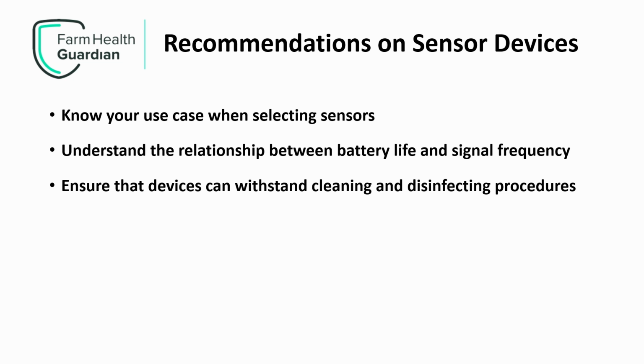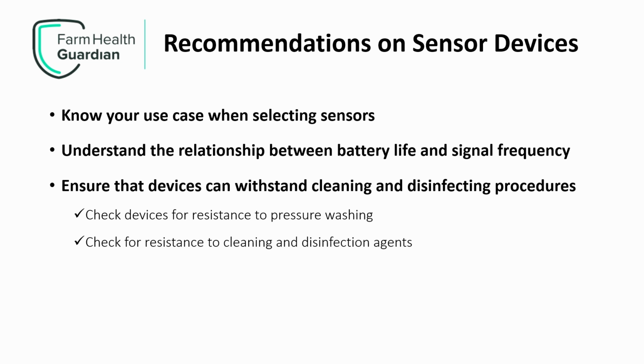Know your use case when selecting sensors. Understand the relationship between battery life and signal frequency. Ensure that devices can withstand cleaning and disinfecting procedures. Check devices for resistance to pressure washing. Check for resistance to cleaning and disinfecting agents. And check to ensure devices can withstand high and low temperatures.